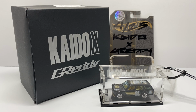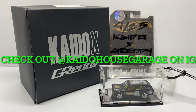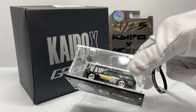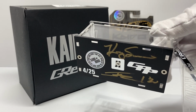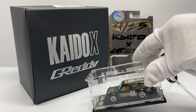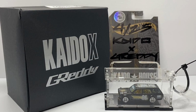This one in particular is a collaboration that Jun had done with GRAIL Performance, and this is back in 2020, so it predates all of the Mini GT releases that are so popular today. Limited to 25 pieces worldwide, and when these were on sale off of the GRAIL Performance website, they were retailing at $500. So unfortunately, I did not pick this up back in 2020. I was not looking for Junimai custom pieces. It just wasn't on my radar.